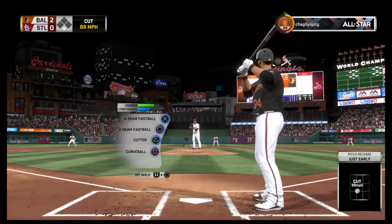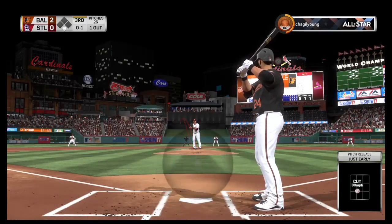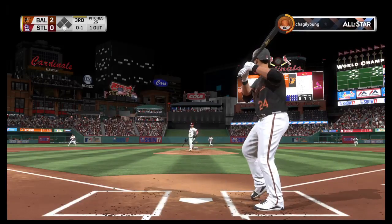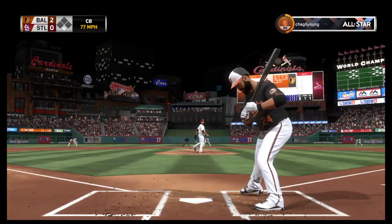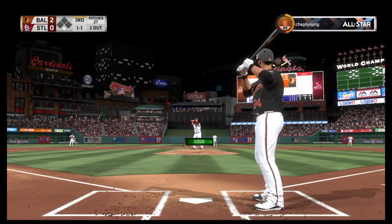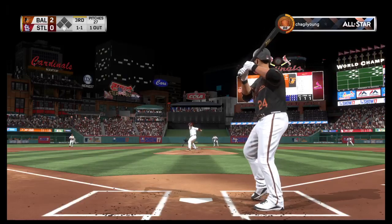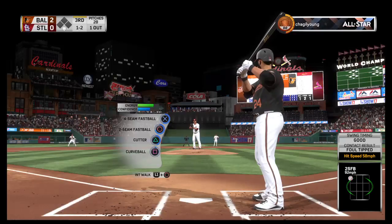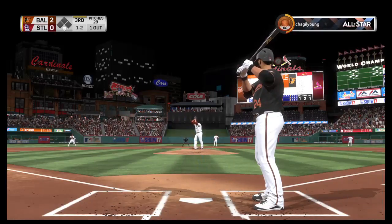First pitch is a cutter looked at, 0-1. Into the windup, here comes the 0-1. And a curveball that started low and broke lower, ball 1. A 1-1 count. Here's the pitch. And this is going to be a foul ball. Bases are empty, 1 man out.